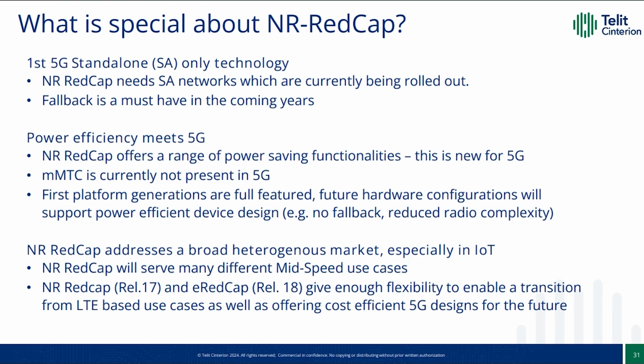So the special things about NR-RedCap, it's a standalone technology as mentioned. So it needs 5G standalone networks. In the beginning, of the introduction, that's why fallback is a must, because we don't have standalone network coverage globally, not even in regions. It's difficult to have everything with 5G standalone right away from the beginning. So the networks are built out, but it's still ongoing. That's why fallback is very important, very critical for the initial RedCap devices.